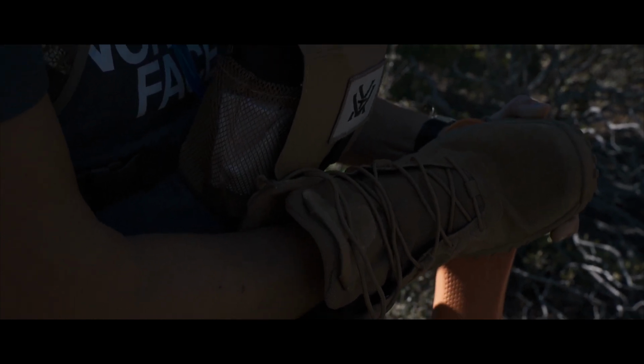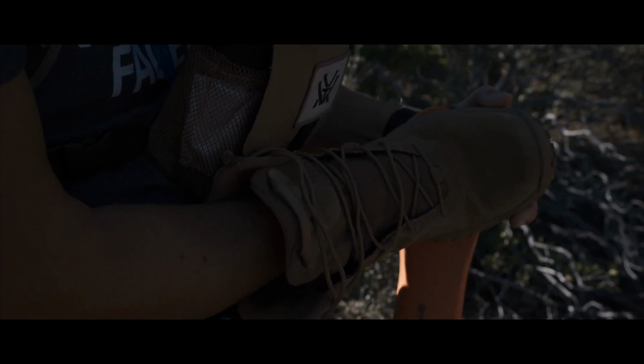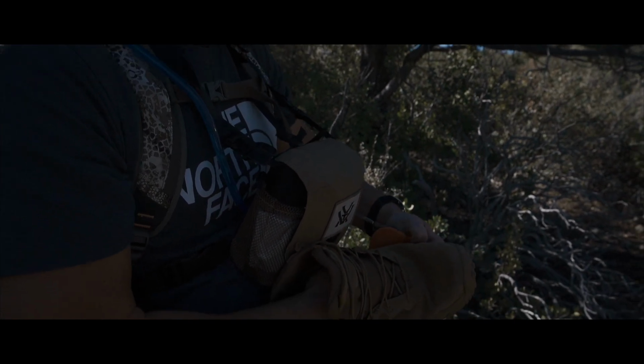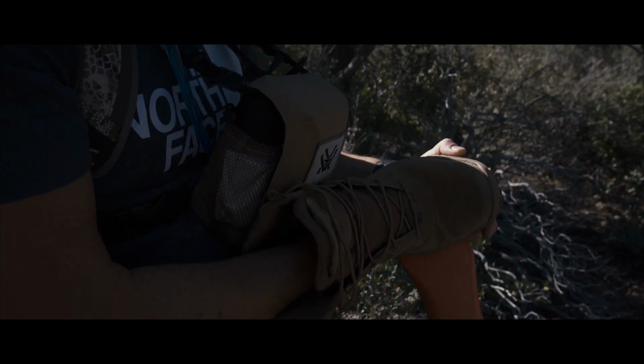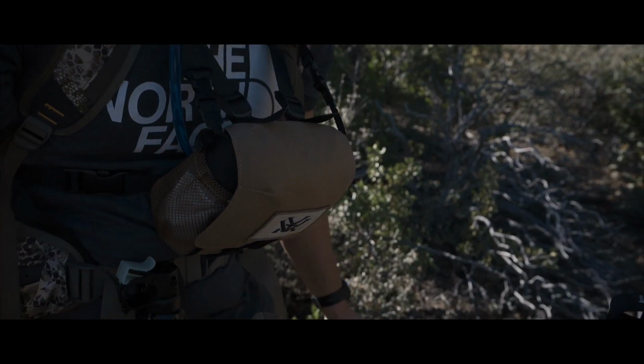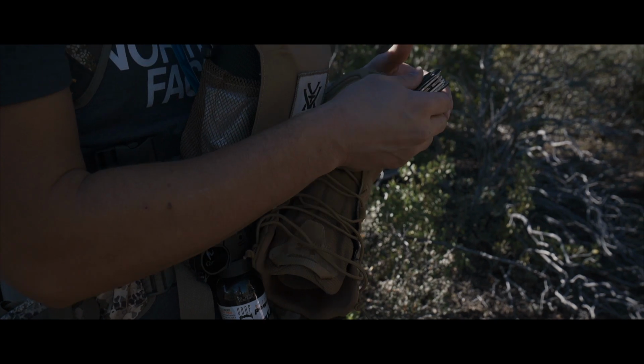If I can just dull it enough that it won't poke me. Can you push that? Cause see if we saw. Yeah, I tried. Push it through. It's not coming through anymore. Well, it did come through a little bit more. Here's my extra pair of gloves. We're in the Rockies.